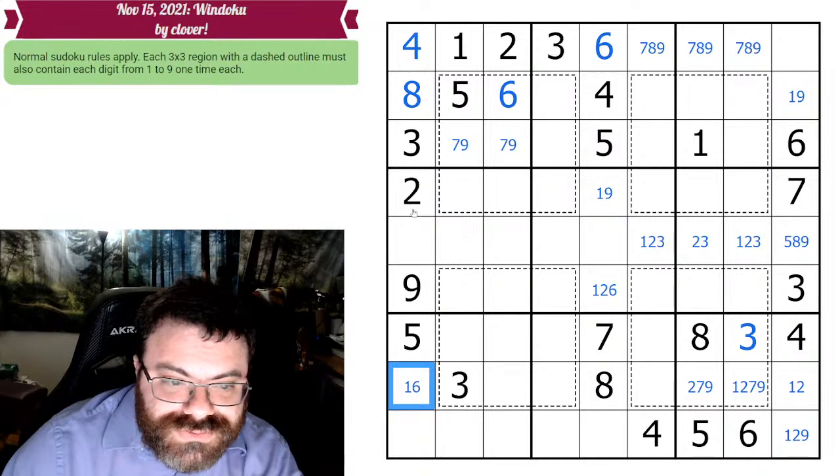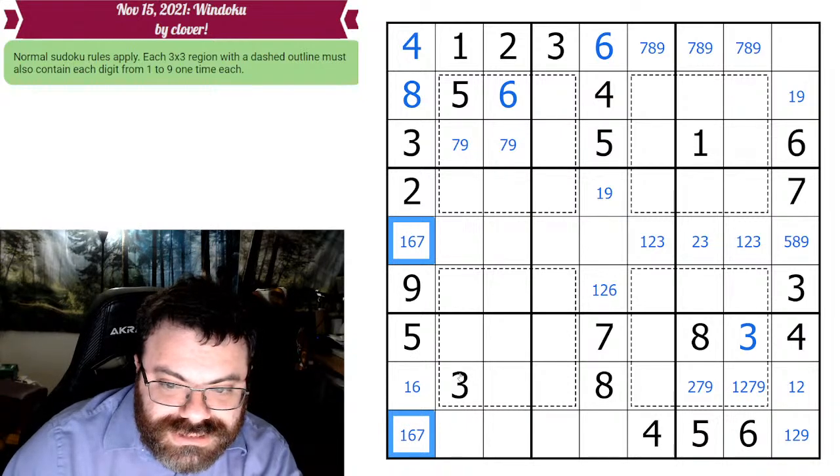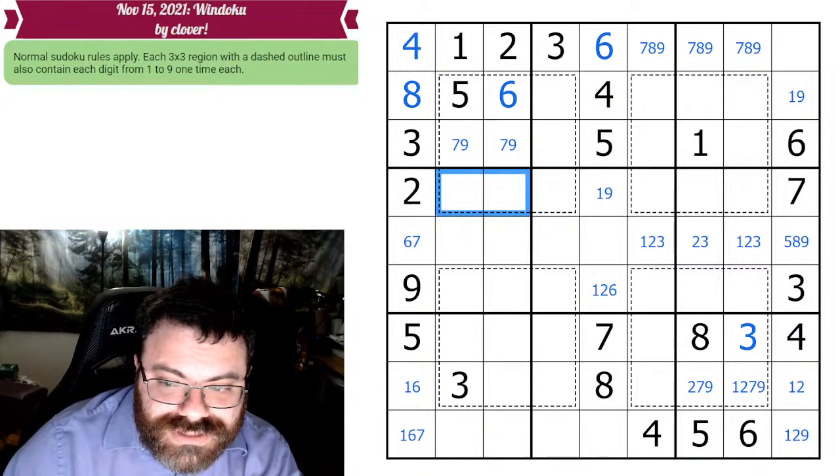This can't be a 2. Could have been. These are from 1. We have 2, 3, 4, 5. I need 6 and 7. This can't be a 1 because of the 1, 2, 3 triple. I need a 3 in this Windoku. That goes here somewhere. Actually, it goes right here.